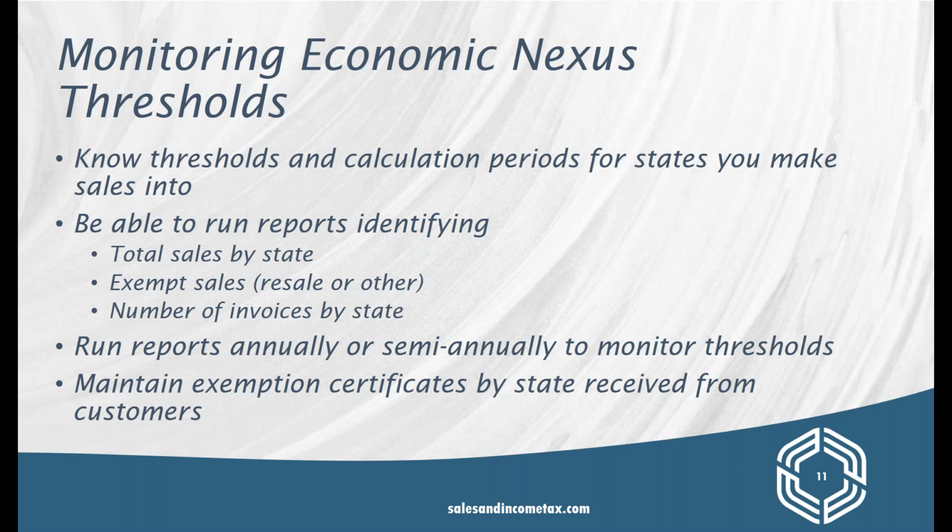So if you can do that and run reports, I suggest just running reports either annually or semi-annually to monitor those thresholds. If you're getting close to a threshold and you see that that state goes on a rolling 12-month basis, I would just keep an extra eye on that one. That's not super common. Generally, annually should be fine for monitoring those thresholds. And then if you exceed the threshold, generally, you're going to be required to register the following period. So the following year, you would need to be registered and reporting.